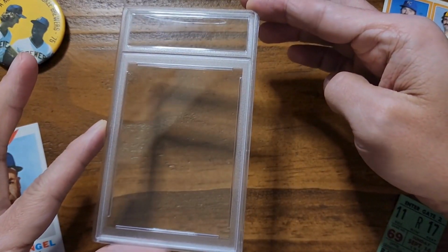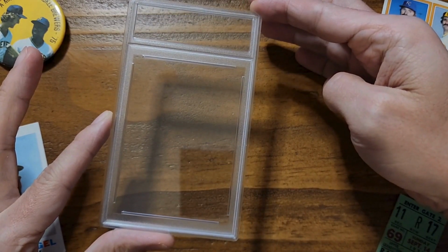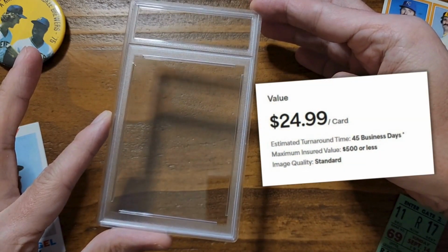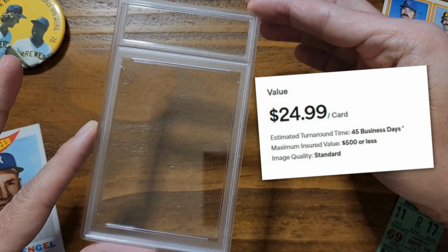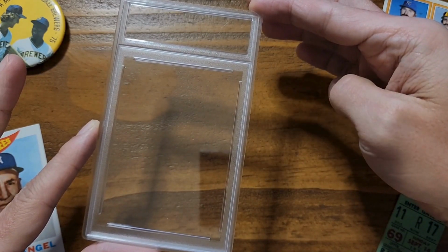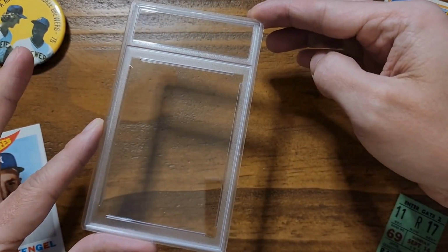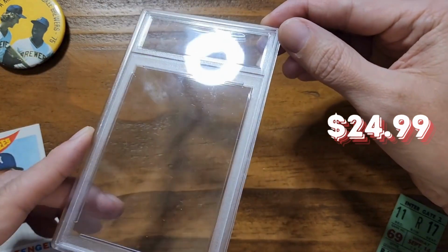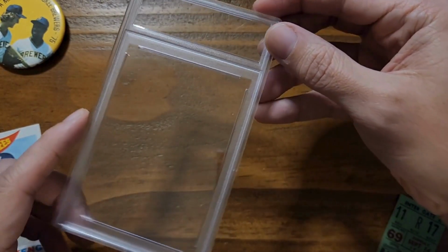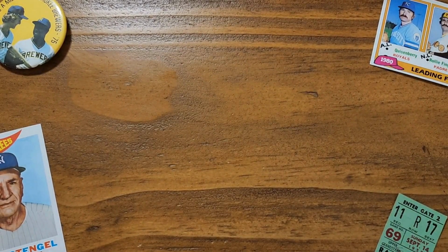So this is a slab, and it costs $24.99 from PSA. If you are not a member, you get a nice 45-day turnaround. So this would be $24.99, and we're only going to go down from there. We'll actually do one honorable mention as well.